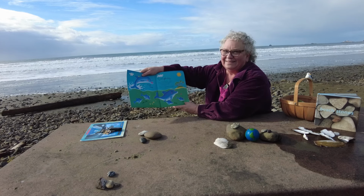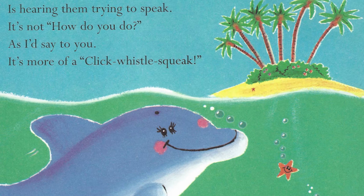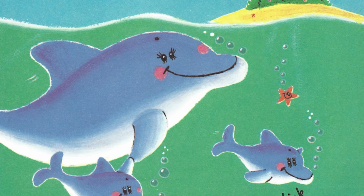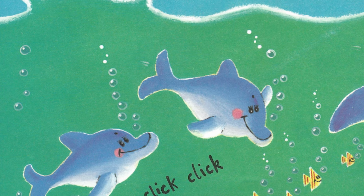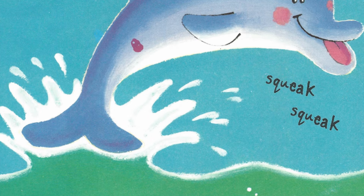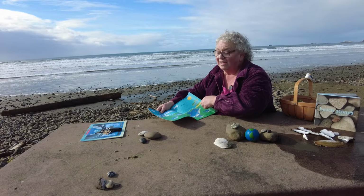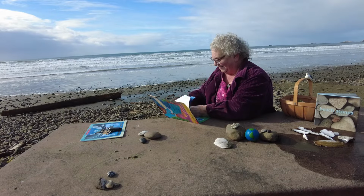Oh boy, our friend the dolphins. The wonderful thing about dolphins is hearing them trying to speak. It's not, how do you do? As I would say to you, it's more like a click, a whistle, a squeak. But they are talking to each other.